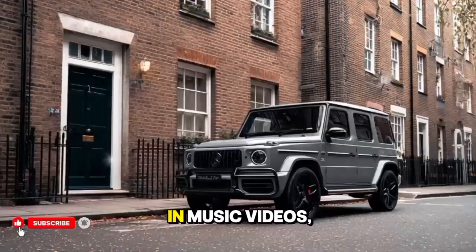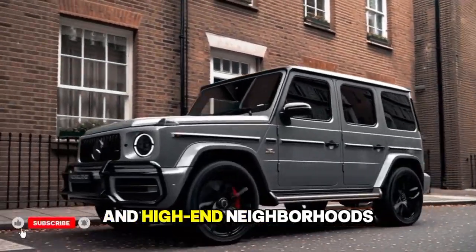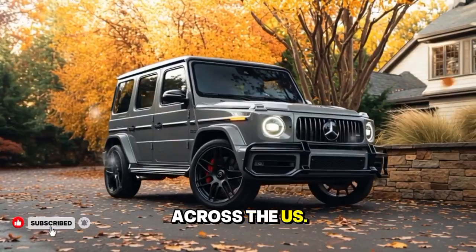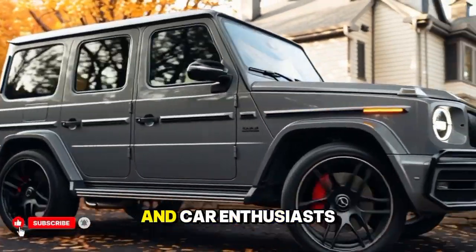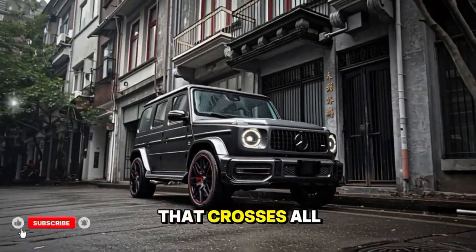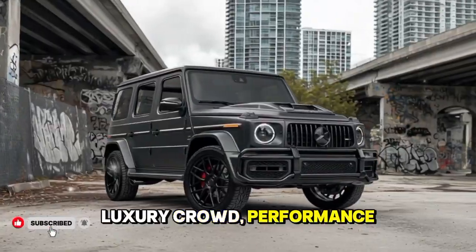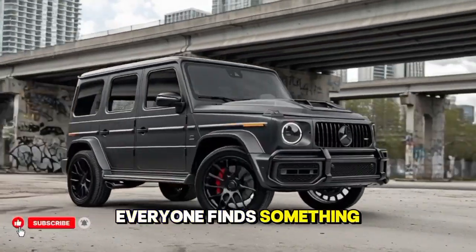The AMG G63 has also become a cultural icon. You see it in music videos, celebrity garages, social media feeds, and high-end neighborhoods across the U.S. Rappers love it, athletes drive it, influencers flex it, and car enthusiasts respect it. It's one of those rare vehicles that crosses all boundaries. Luxury crowd, performance crowd, off-road crowd, hype crowd. Everyone finds something to love.